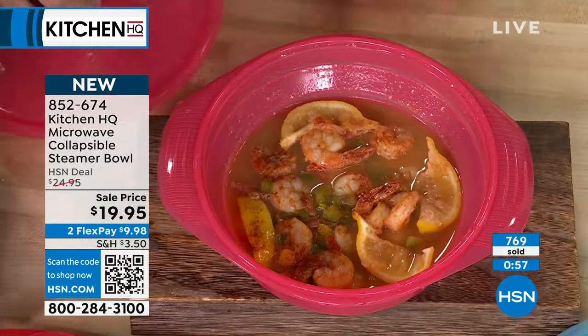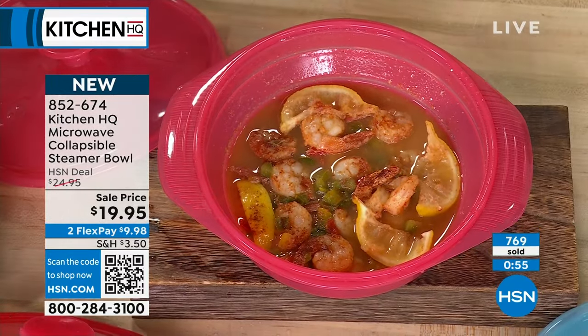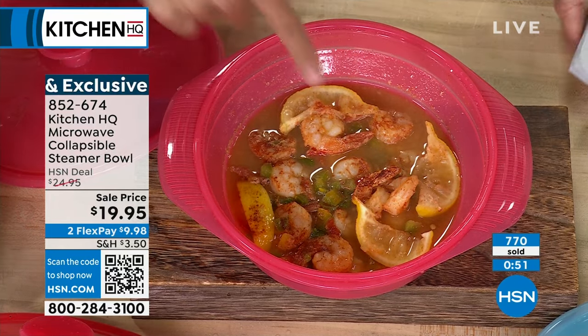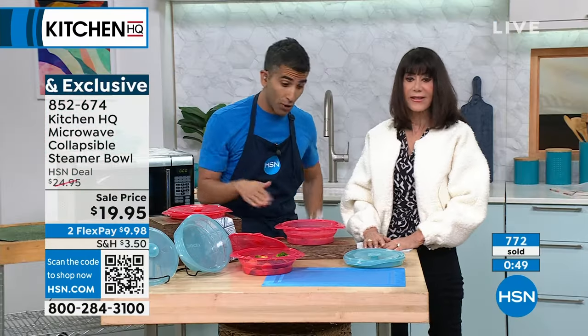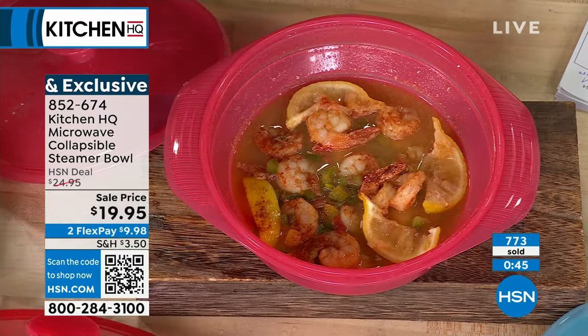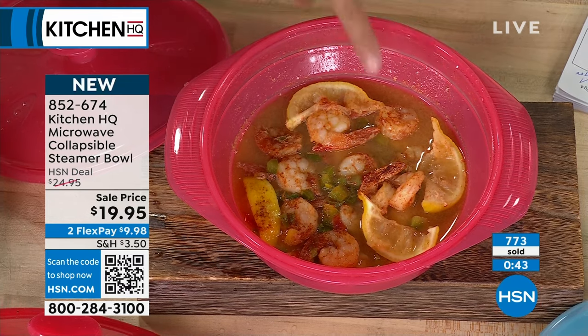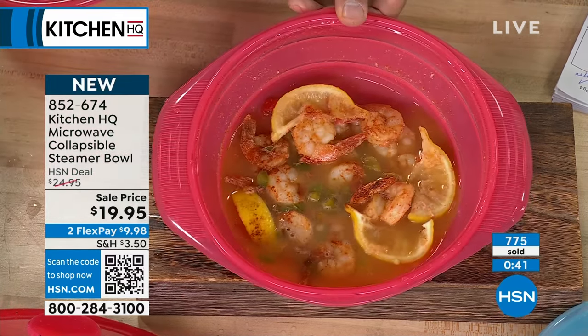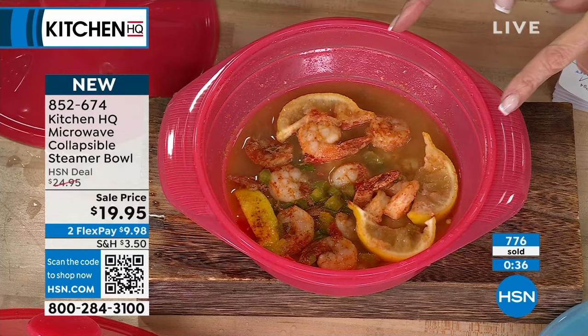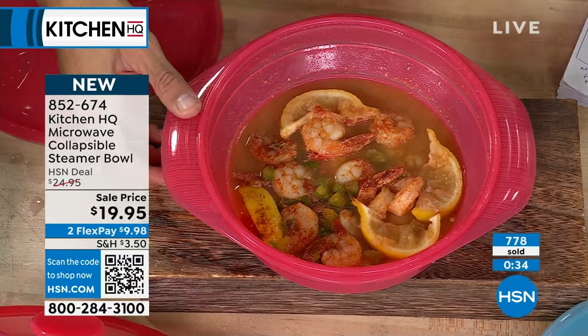There's my Cajun shrimp. Can you smell that? Okay, so I got some bell peppers in there, Master Dicer, boom. I got some onions in the bottom, Master Dicer, boom. I get my shrimp, could even be from frozen. A little bit of lemon juice, a little bit of white wine. You could put a knob of butter in here to make a little sauce. All of this was done in the microwave. And you know what I was thinking too? This is a 5.5 cup capacity. You could easily make a meal for two, easily.